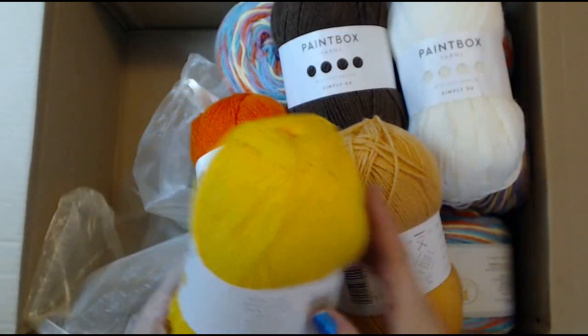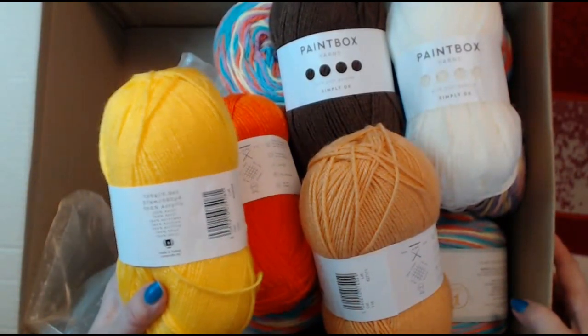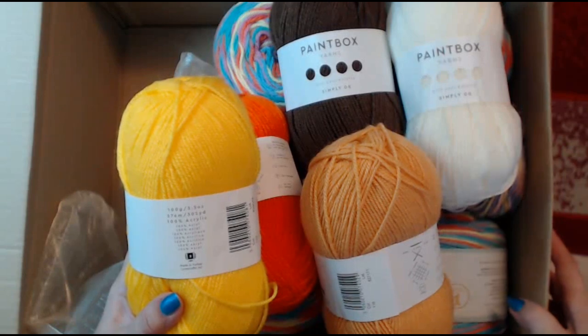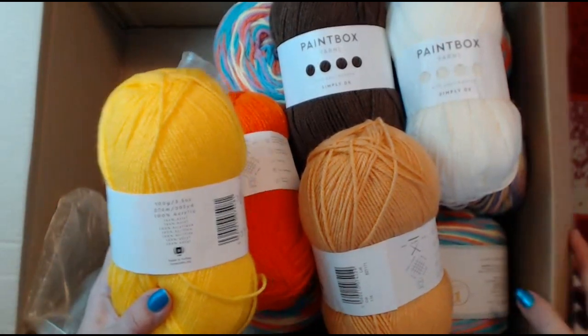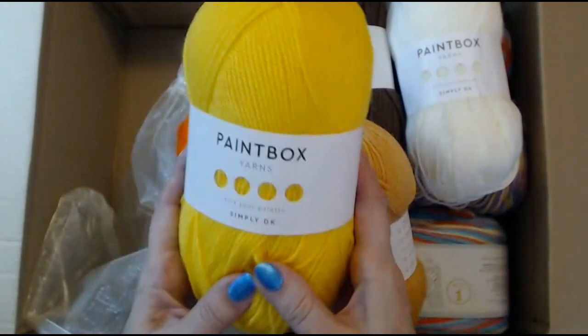I don't have any treats in here. There's no treats. Do you want the box? You get the box in a minute. We'll give you the box in a minute.